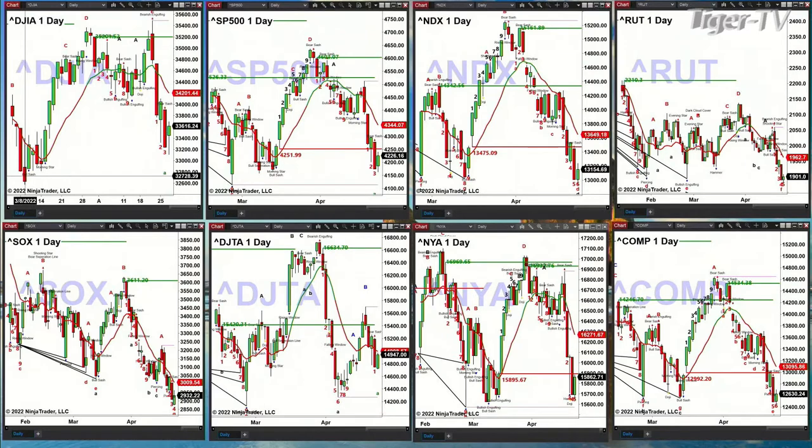Is there anything else out here that I can see or share with you? Really not a whole lot. So we need some tests of those lower swing point levels, or we need some type of bullish reversal candle to confirm a buy the dip point. And those are patterns that we don't have at 2:02 in the afternoon.